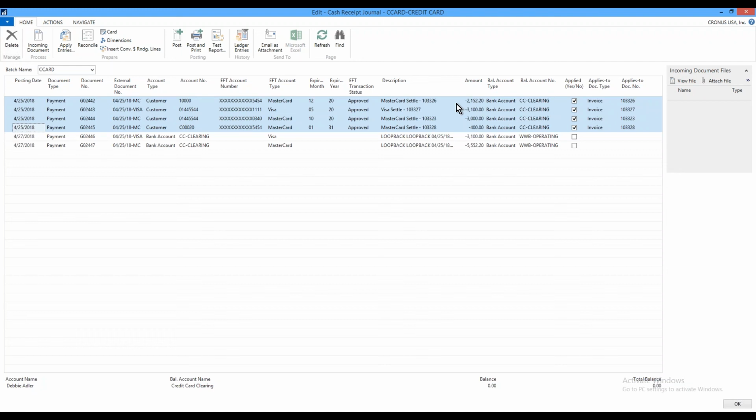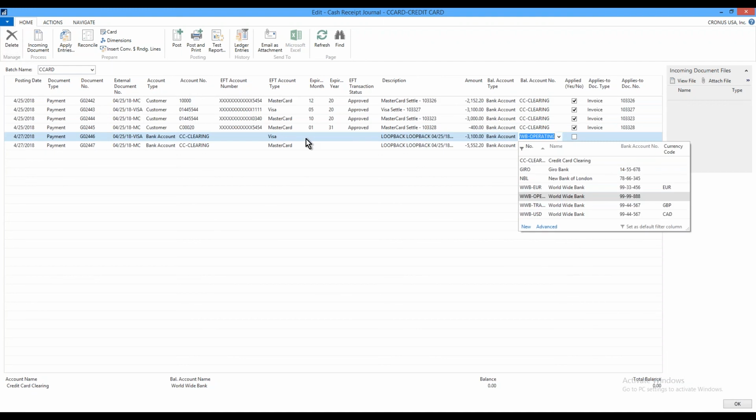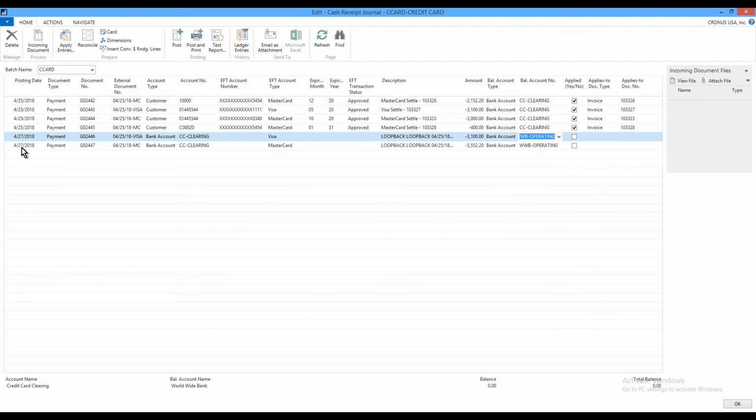So this was the click to pay invoice that we processed for $3,000. Sorry, wrong one. This one and this one. This was the order that we processed, the click to pay invoice. This was the payment that was made when somebody clicked the button to pay. And you can see that the application has already been made.